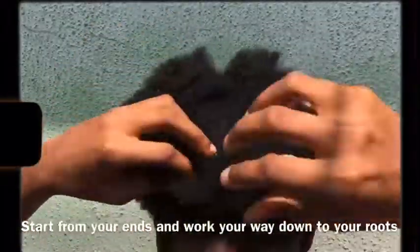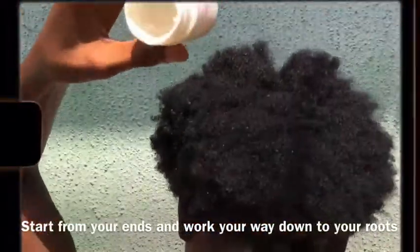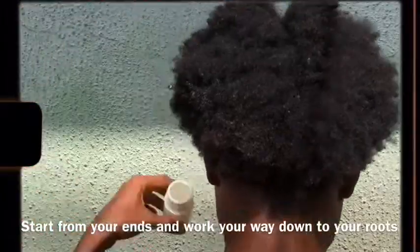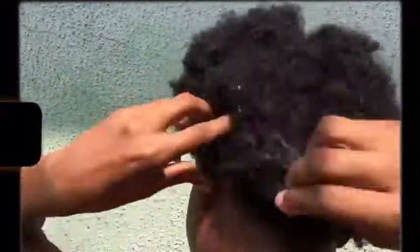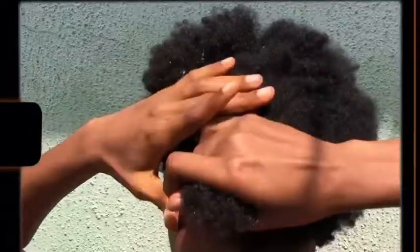I really like it because it just penetrates more into my hair. And I don't know, I just like adding coconut oil to my conditioner. So yes, that is what is inside that little cup thingy there. I'm just going to apply that to each section and then twist or braid it again before I wash it out for the final time.